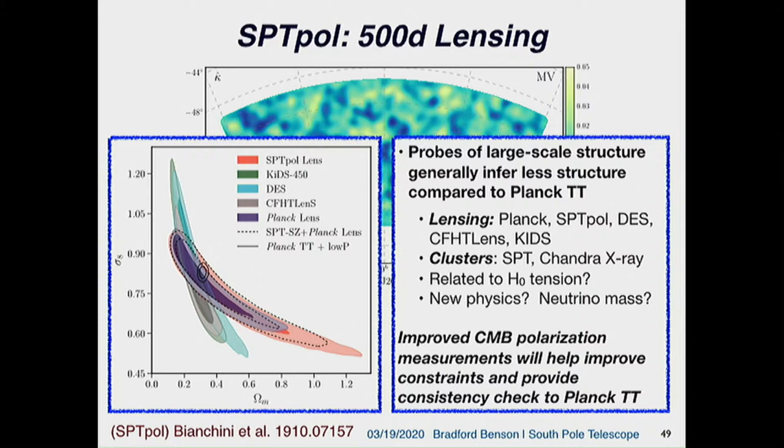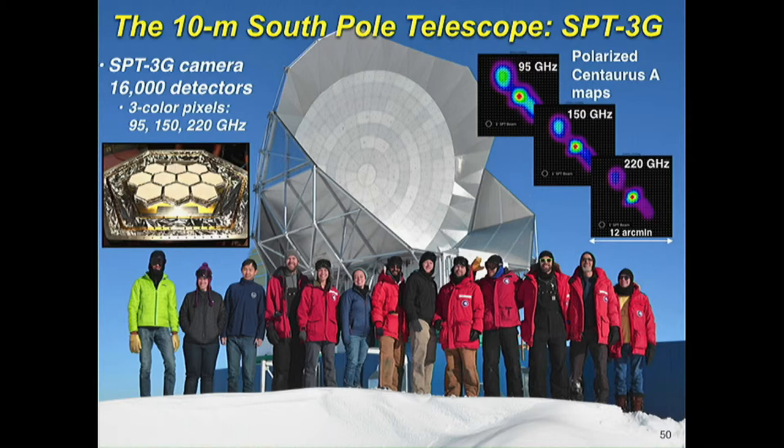So what's causing this exactly? Will this hold up? I think everything is at this 2 sigma level when you compare any individual set of measurements, but the fact that all of them line up in a similar way is interesting at least, and potentially exciting, as something that we want to probe and study better with better measurements. So part of that is the motivation for this next generation SPT-3G camera as well.